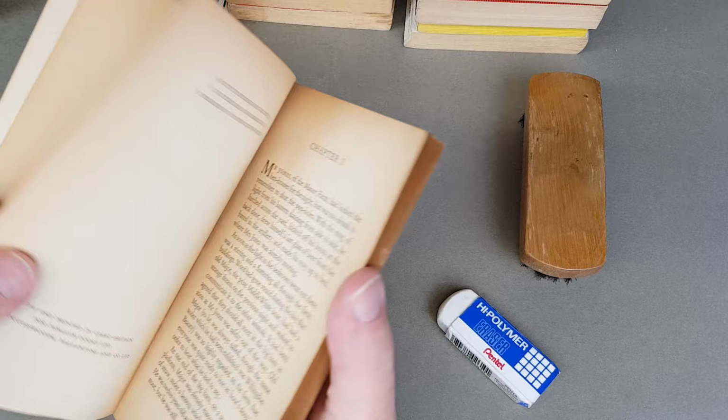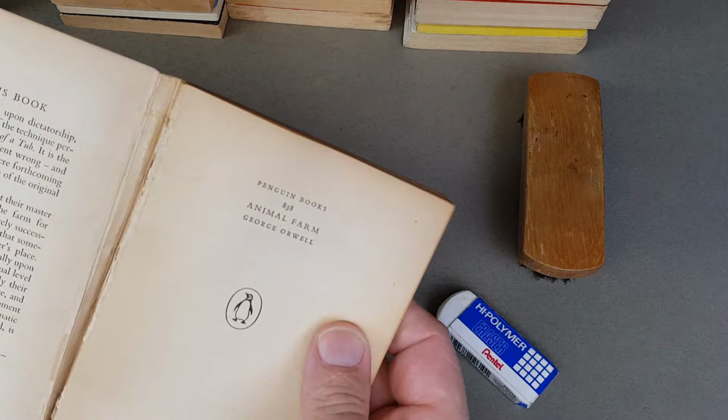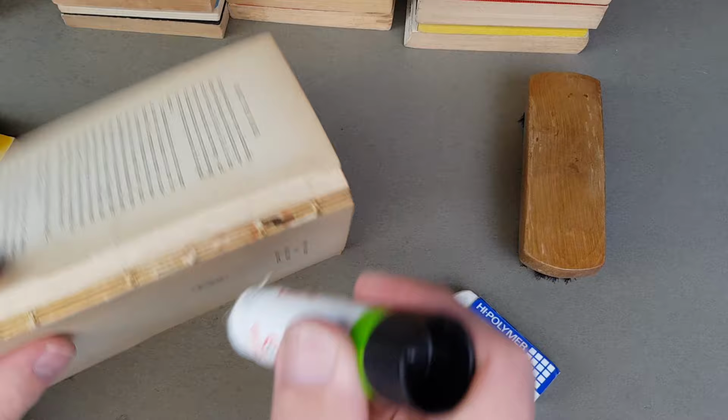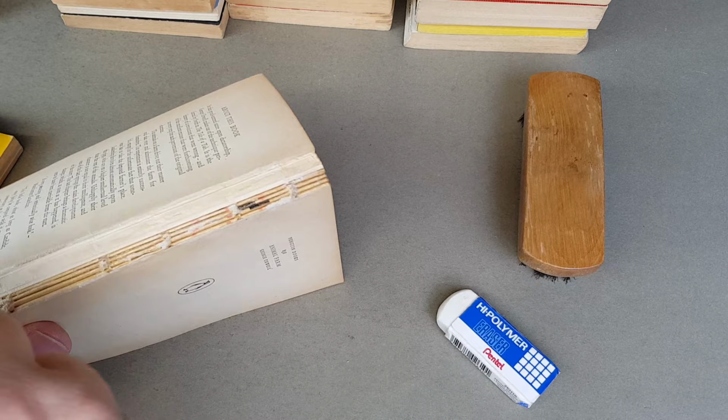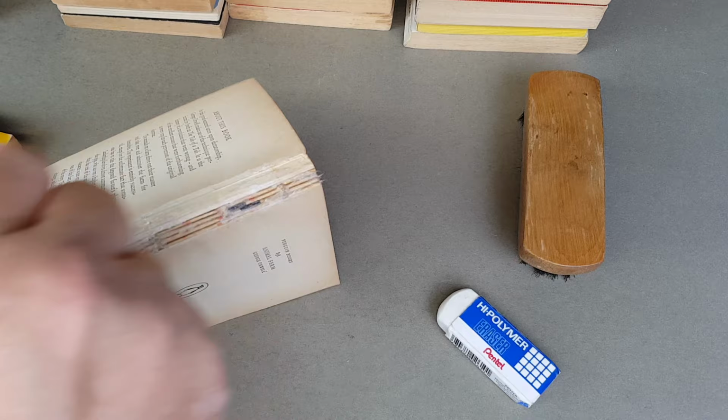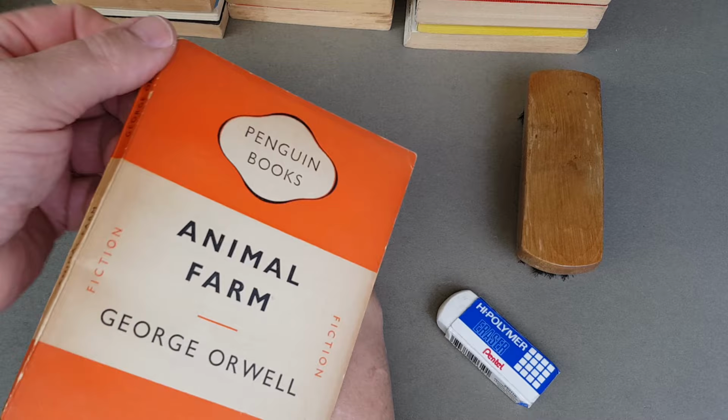Now, I suspect, yes, it's that period where they just weren't that great. The glue, after 70 years, if the book's been stored in a hot environment, it's just ended up drying out a little bit. Now, the back cover is actually quite well attached, so I've just folded it back. I get a nice generous glob of glue in there, and we shall pop this back to its former glory. Old George would be proud, I'm sure, because he's a good egg.